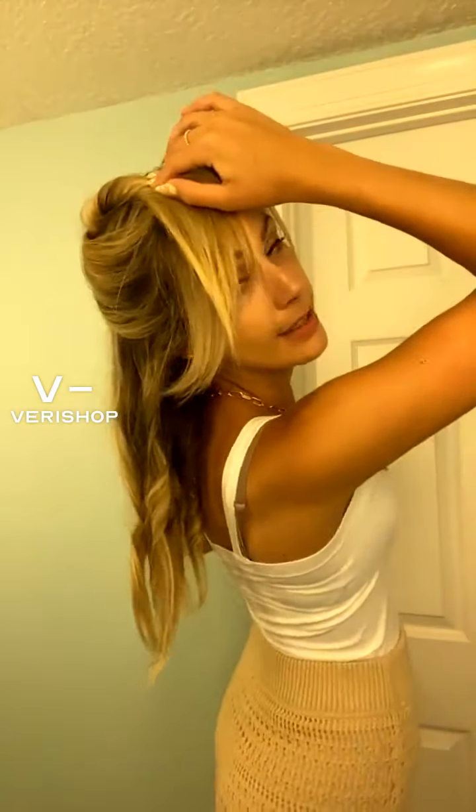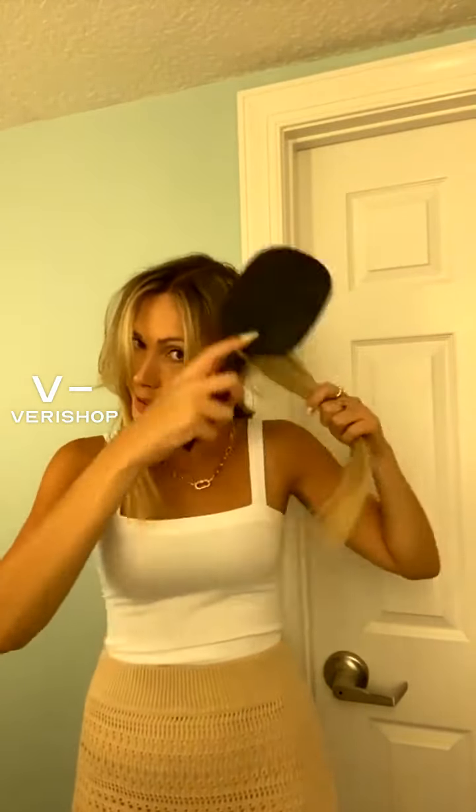If you guys can see it, it's all ringlety, all curled. Absolutely not done with it. So what I'm going to do, and what I just did, was I took this clip out, and I'm going to clip the bottom hair that I just curled. And what's nice about these clips is they don't leave a dent in your hair, so I can put this right here, back here. Oh my gosh, I look a little crazy, you guys. But I can put it back there, and it does not leave a dent in my hair, so I'm not worried about messing up what I just did, because again, it's meant for using it when you're styling your hair.